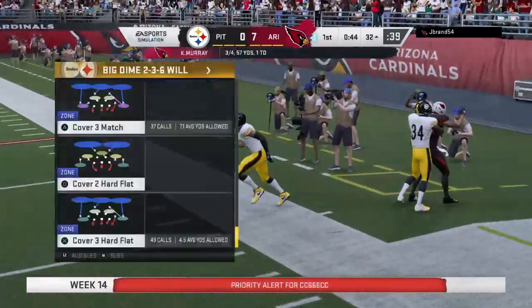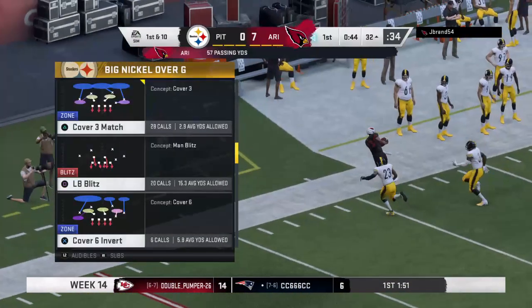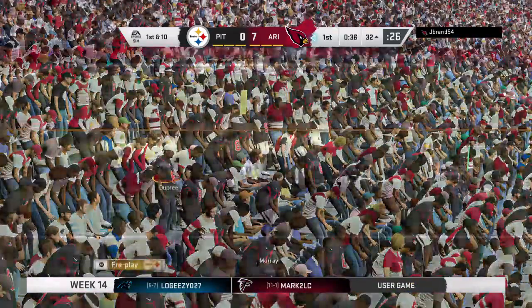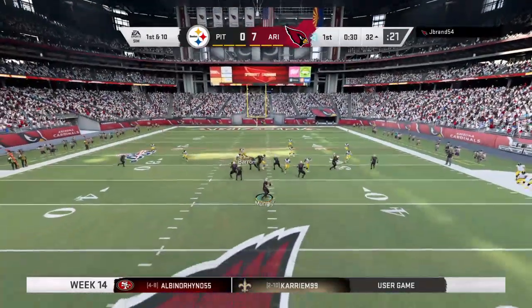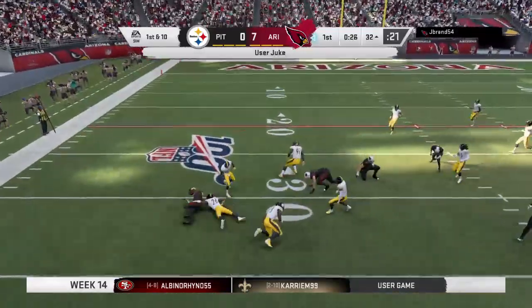Murray's throw on target to Christian Kirk. That goes for 14 yards, first down Cardinals. Timing is everything, and they work on this cut all the time. They work on all the timing patterns, and this time it paid off for them. Worked him to the center of the field, cut it to the outside. The ball's delivered, gets both feet down for the completion.